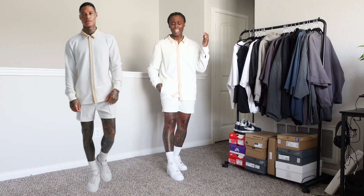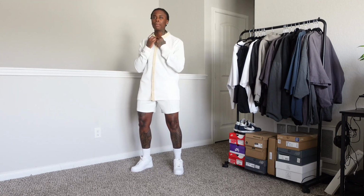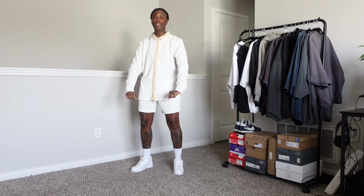Okay. Definitely a daytime outfit. Definitely something for going out for some brunch, going out for breakfast, or just going out for an early daytime dinner, okay? But definitely something where I need to be seen during the day, okay? I don't know if I want to button up this last button though. Y'all let me know what y'all think. Should I, or just leave it open a little bit? Either way, it look good on me.